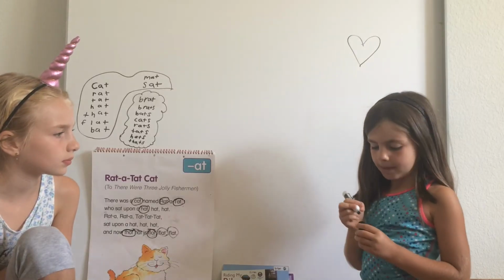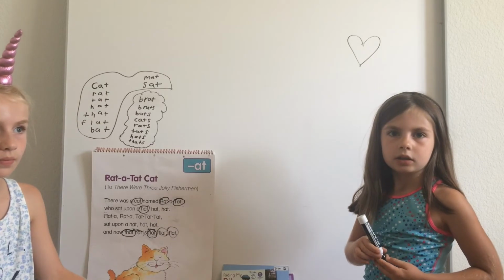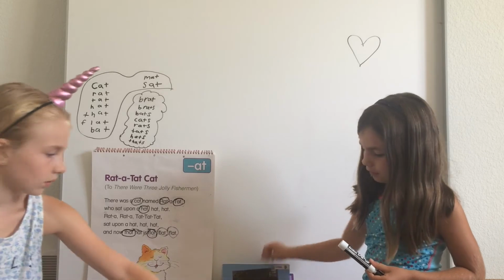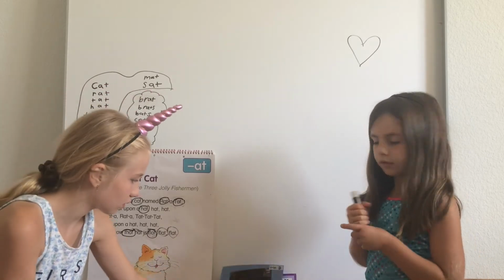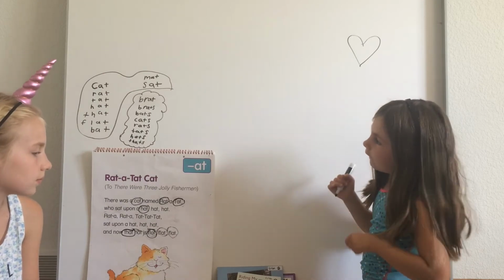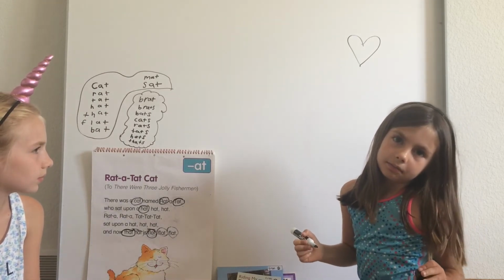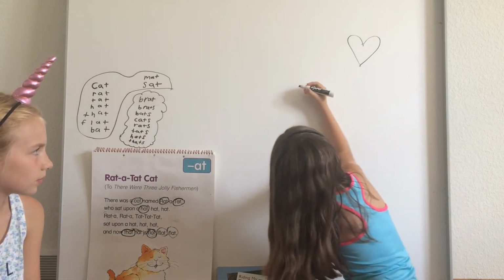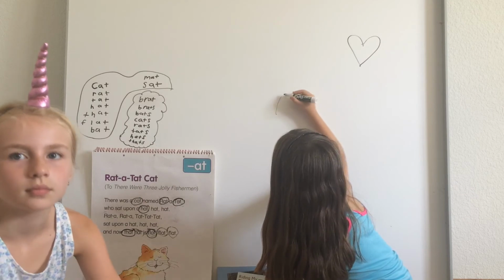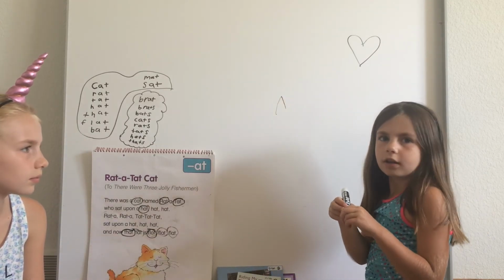All right, everyone at home, we were just looking at the at chunk, or the at rhyme or word family, in a book. And next, we're going to write one of our at words we made together today in a sentence. Trina, what one would you like to do? We have so many. Cat, rat, hat. You want to do rat? Okay. So we're going to write rat in a sentence. You can write rat in a sentence with us if you want to. Andrina, what's going to be your sentence? A rat was in my class.